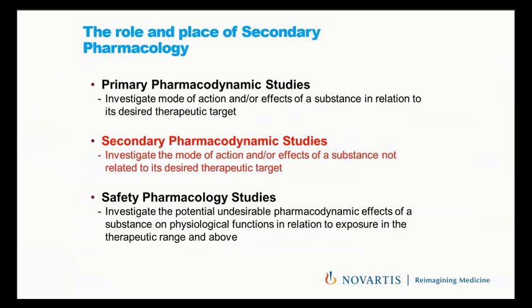The role of secondary pharmacology is very prominent during drug discovery phases. We have basically three pharmacology segments: the primary pharmacodynamic studies, which are concerned with the primary target, the therapeutic target, and the safety pharmacology studies, which are animal studies mostly relevant for submission of compounds for registration. In between these two, highlighted in red, are the secondary pharmacology studies, which are basically in vitro studies concerning off-target effects of clinical candidates or any compound during lead optimization.